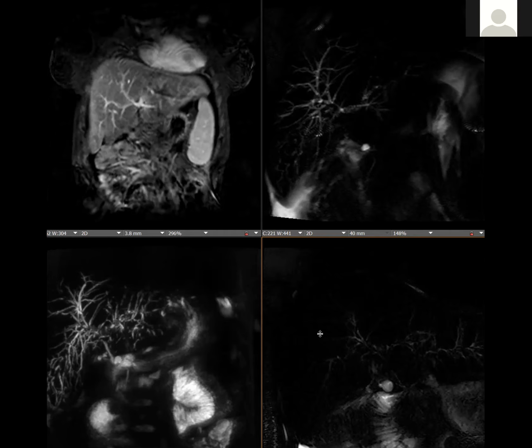Nelly, I'm confused. You said bottom right was immediate post-op? Post-op, yeah. And then the top is 6 months later. And then what is the bottom left? It's in the interim, like a month after. So this one is post-op, and then this one is a month later, and then this is 6 months later.